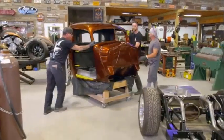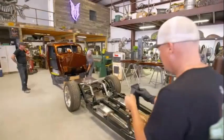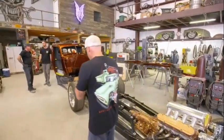So we got a big day today. Got our Hudson sitting here, got the motor in, got all the drivetrain in, wheels on. Tommy's got everything painted, so now we get to assemble. Man, we better get a bucket and a mop for this paint job. I get the cab on there. We're going to go in the back and walk forward. Just drop it.